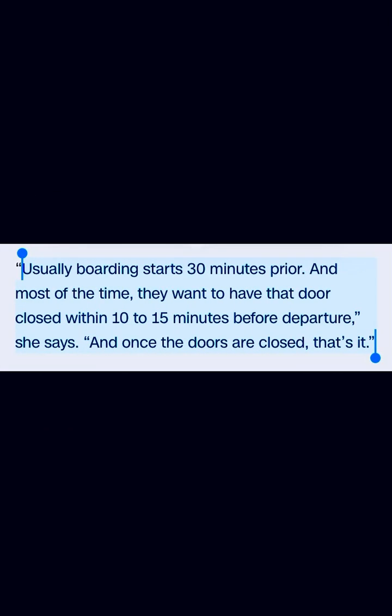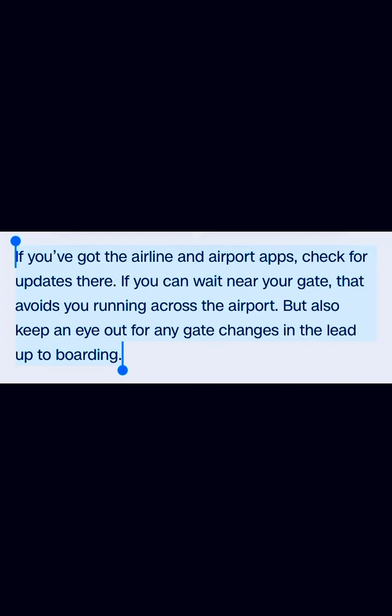Also, usually boarding starts 30 minutes prior, and most of the time they want to have that door closed within 10 to 15 minutes before departure. This is why you want to be updated with that boarding time frame, because once that door is closed, you will not be able to get on that plane at all. If you have got the airline and the airport apps, you can check for updates, and this way you will know exactly when they will start boarding.